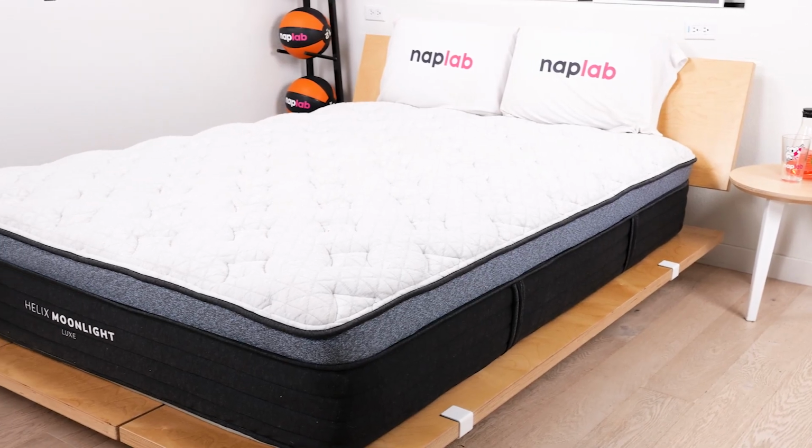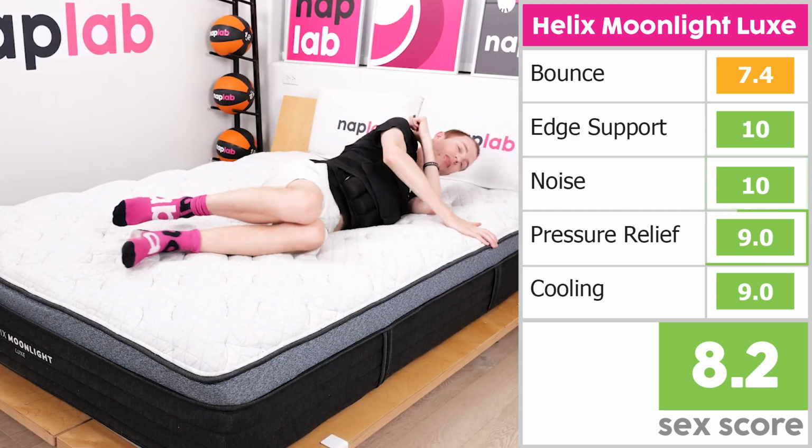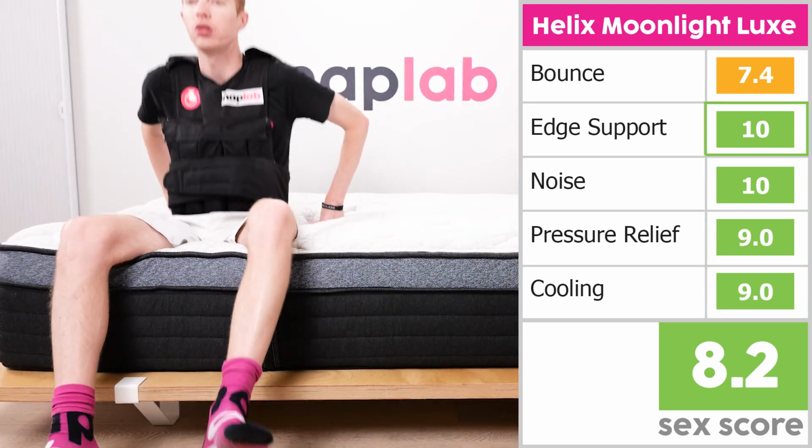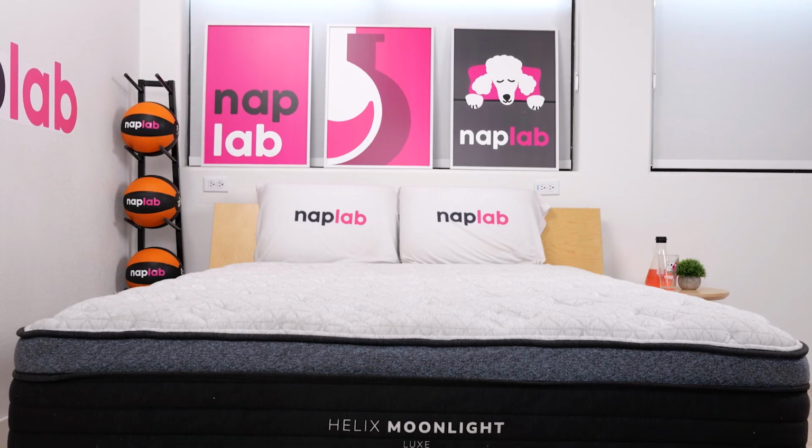The Helix Moonlight Luxe has good sex performance. On the positive side, noise is minimal and we have excellent pressure relief and cooling. Edge support is especially impressive. With just 2.5 inches of sitting edge sinkage, the edge is incredibly robust, which extends the sexable surface area of the mattress and makes it a functional space for even the most particular couples.